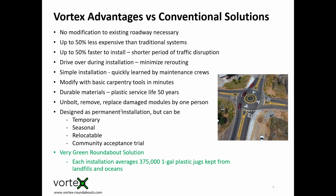The installation process is actually quite simple. We'll go over that in detail here in a little bit, but anybody can do it. There's videos, there's documents that show how to do it, and it's pretty basic, uses basic tools. So far we've had a lot of maintenance crews for different departments of transportation tackle this installation with fairly ease. So it's been interesting to see how that has progressed.